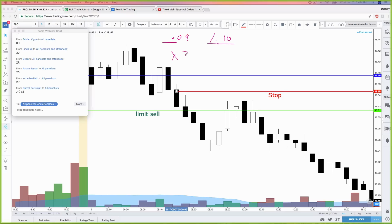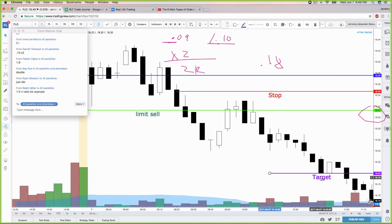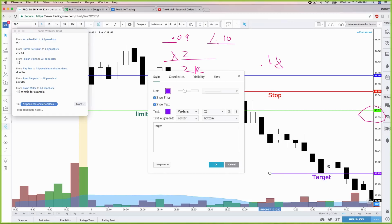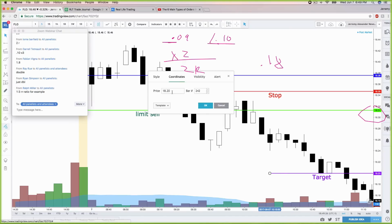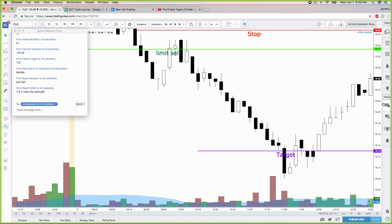Let's just multiply it times 2, and we get 2R. So 2 times 9 cents is 18 cents. We're going to subtract 18 cents from our entry, and we're going to come up with our 2R target. If you need a calculator for this is fine. If you need an Excel spreadsheet for this, that's also fine. But the 2R target on this, mathematically, if you take 1831 and you subtract 18 cents, you're going to come up with $18.13. Let's zoom out and see what happens.